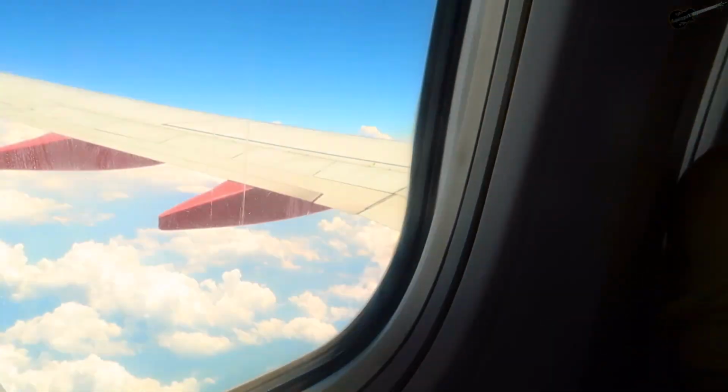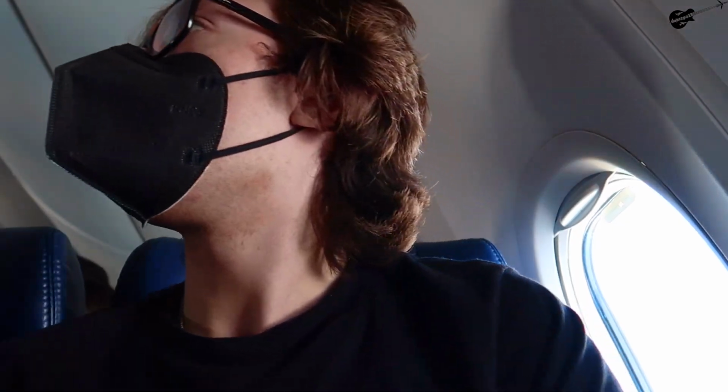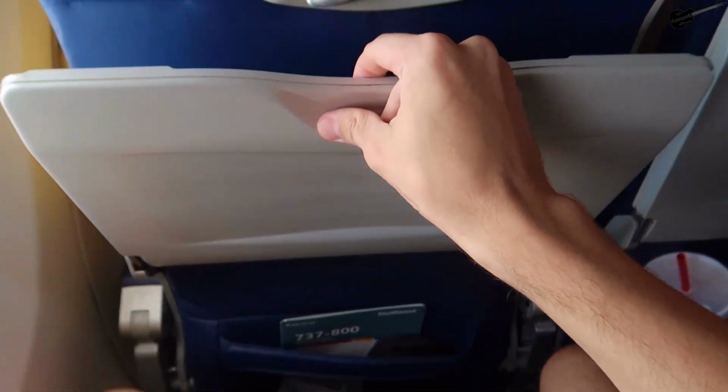Just as we got to our cruise of 38,000 feet over West Virginia, the flight attendants began taking drink orders and handing out snacks to all passengers. The tray tables on board are slightly larger than their newer ones, and these are still extendable and equipped with a cup groove.